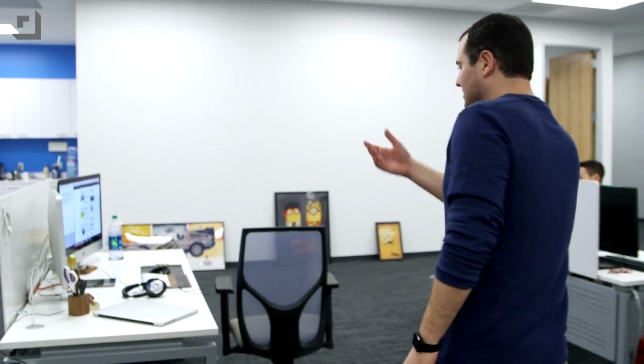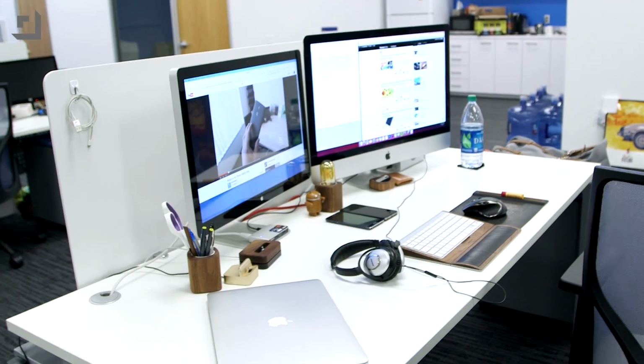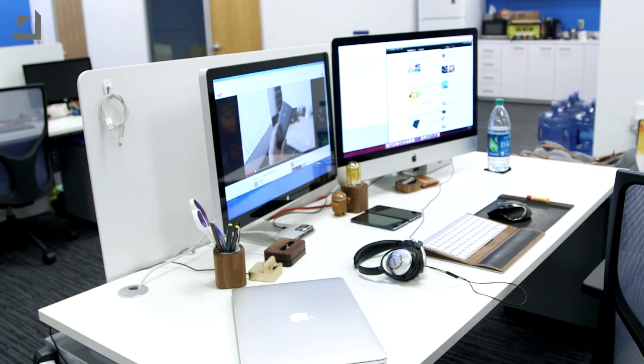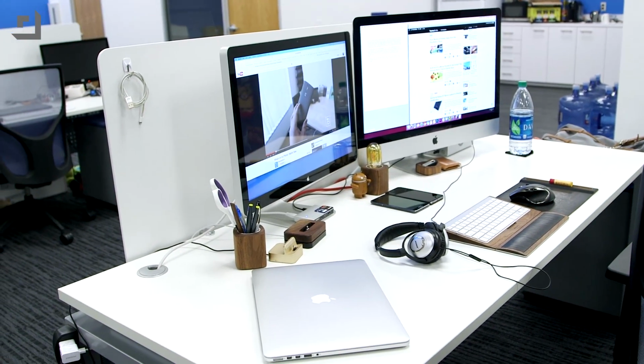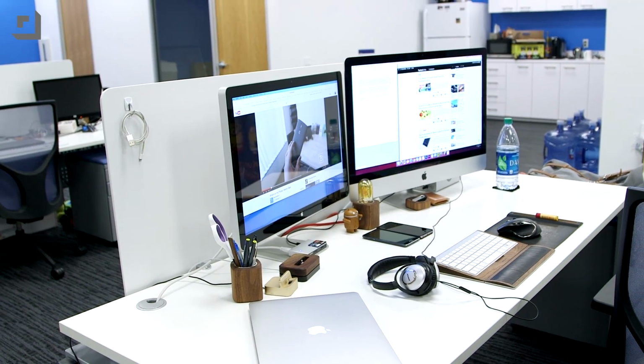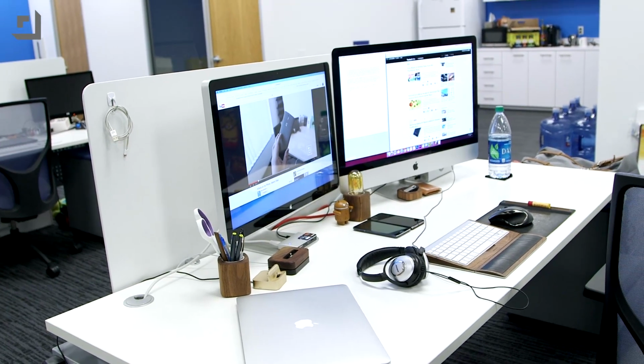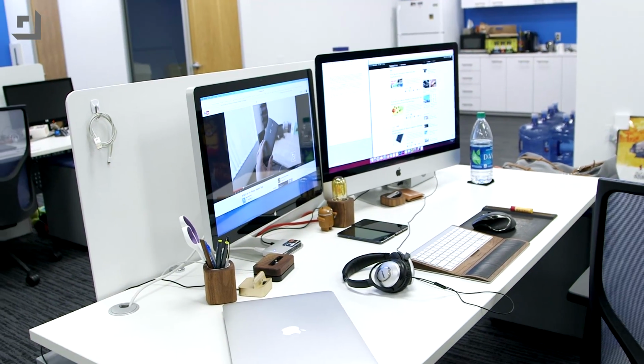Here's Mark's desk. Mark is very into wood, as you can tell. Things are very streamlined and modern looking here. Mark's setup looks very nice. Got a lot of docks and all kinds of other things here. Mark does all of his editing, as well as Ron, in Adobe Suite, so primarily in Premiere Pro.